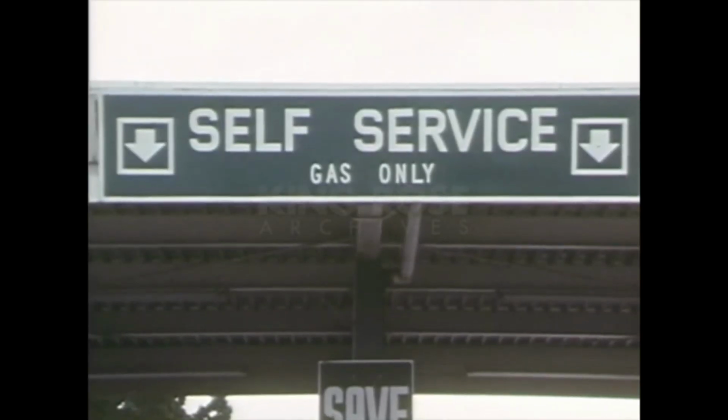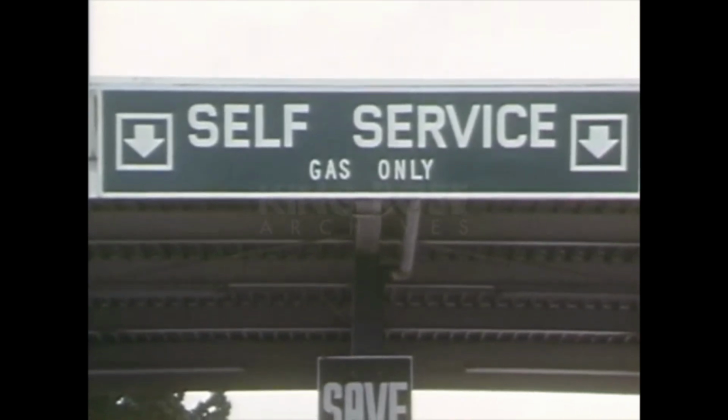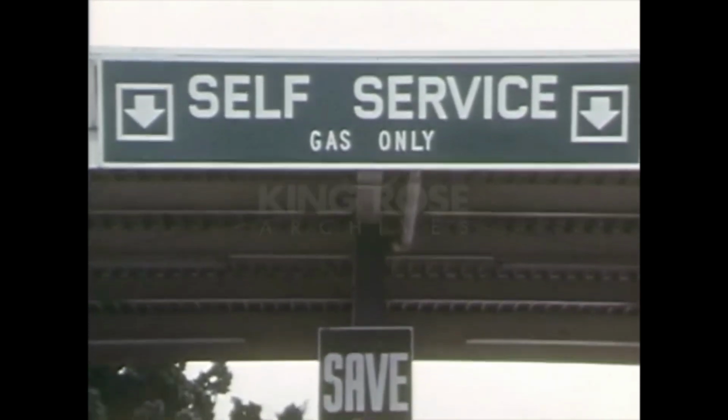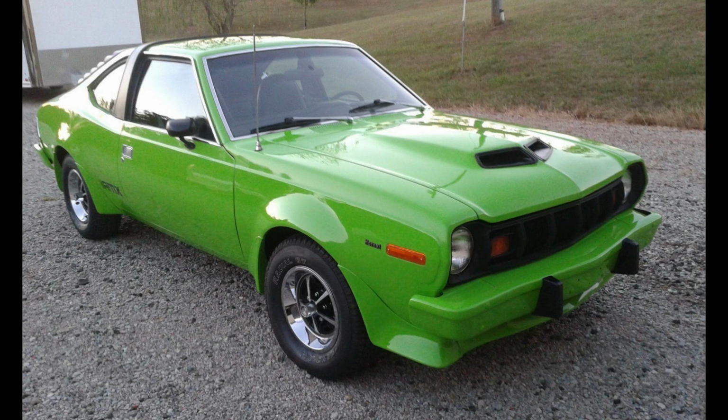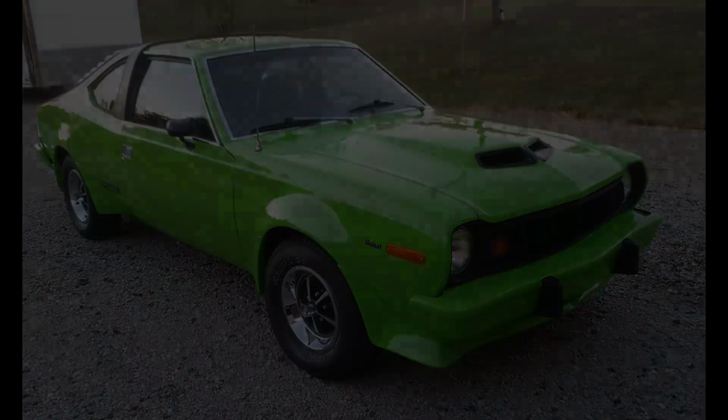Unfortunately, the incoming gas crisis would end this car's run with less than 800 ever being made. The Hornet not seeing that level of attention to performance until its final production year, 1977, with the Hornet AMX, albeit in a much smaller gas-sipping version. And just like that, the mean buzzing Hornet, as they knew it, was gone.